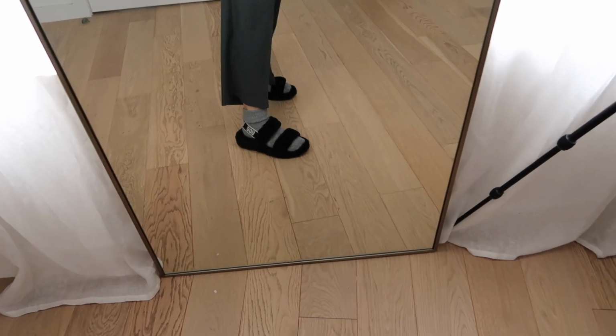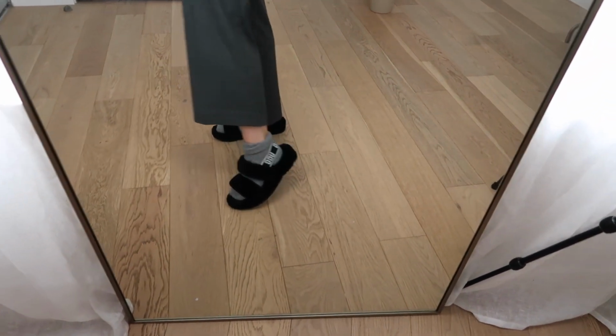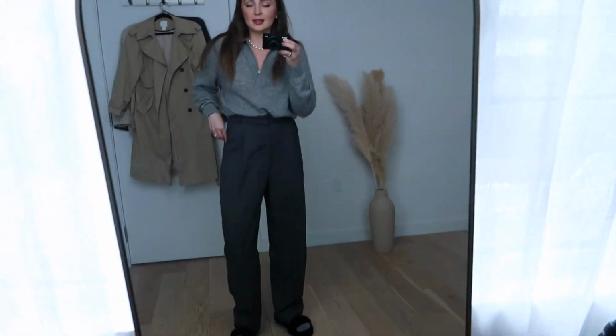And these are my UGG slippers. I love these things. They are so comfy. I've definitely been close to rolling an ankle with them on my stairs, but yeah, love them. So comfortable, so warm for these winter moments. You guys are gonna be seeing me blab all about this again next week. Stay tuned.